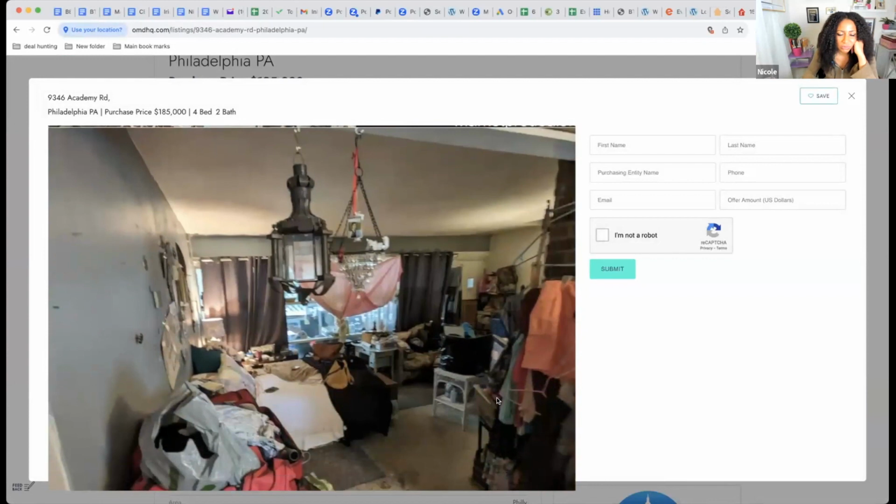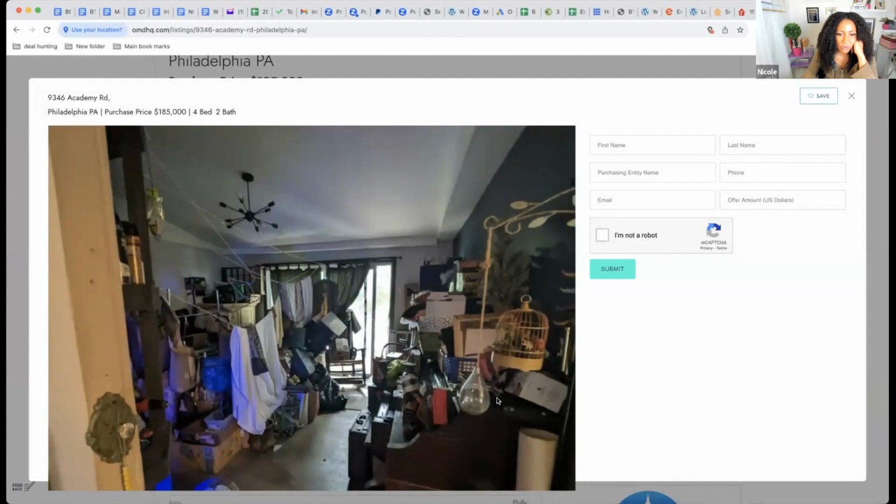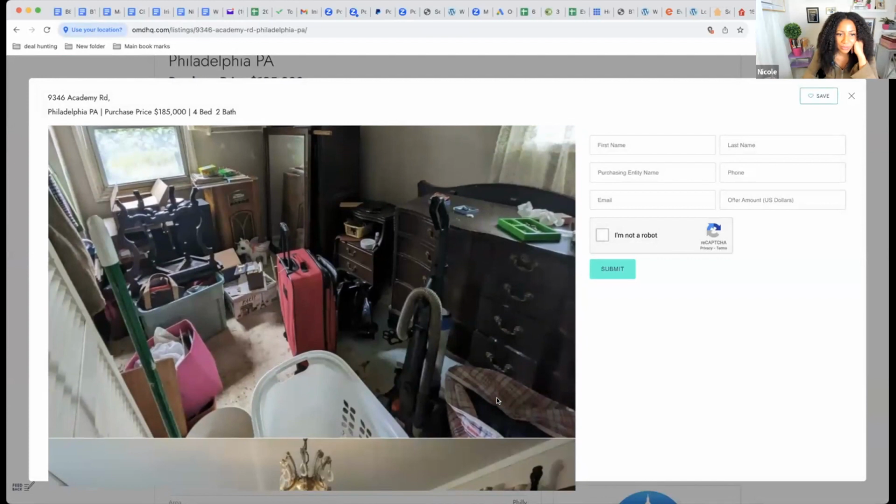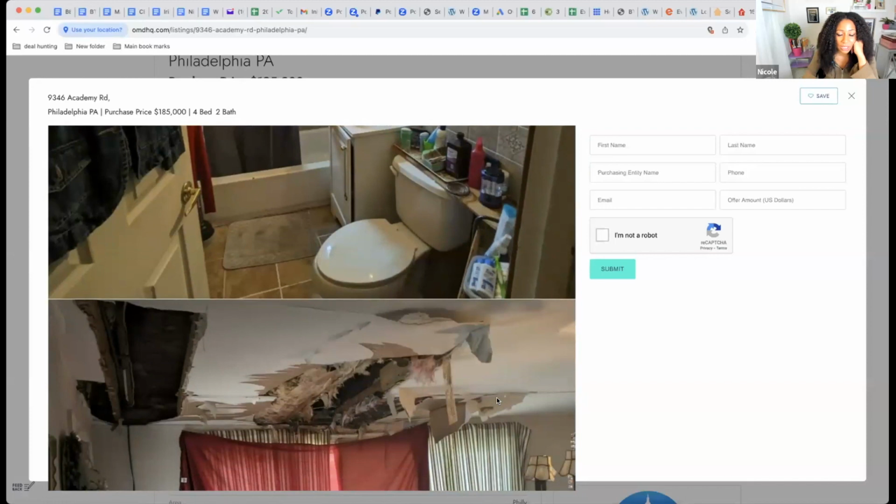This ARV might be something substantial. Let's run a comps on it. Oh my goodness. I don't know what they look like. I mean, I don't know. I can assume. Oh, Lord.